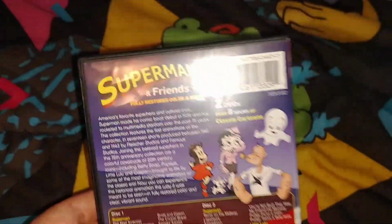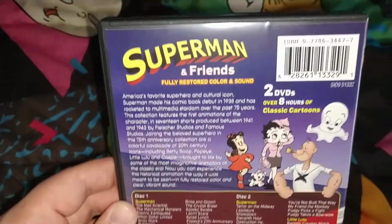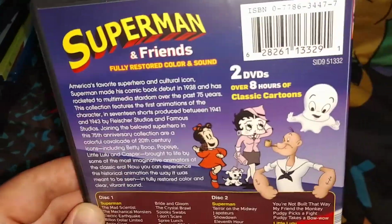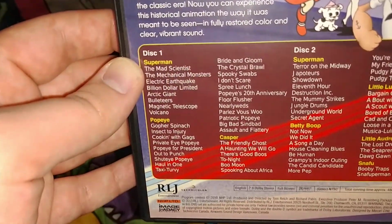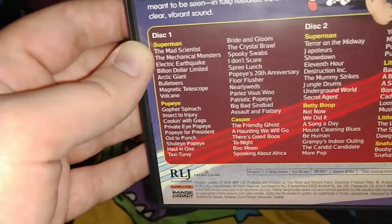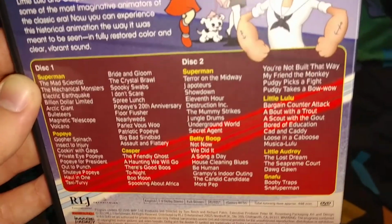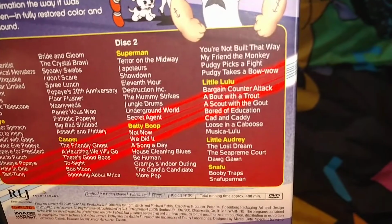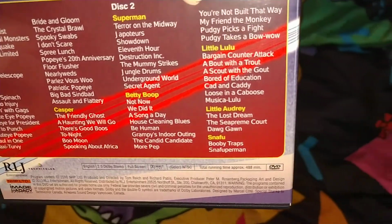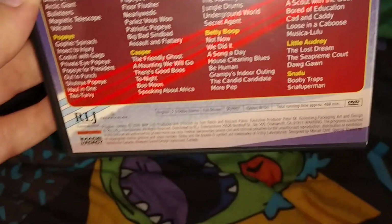These are mostly from the 60s sets. They mostly have these, but most of the time they're not restored. 2-disc, over 8 hours of classic cartoons. For Superman, there's disc 1. Still on disc 1, there's Popeye, the rest of Popeye, Casper. On disc 2, there's more Superman, Betty Boop, and the rest of Betty Boop right there. Little Lulu, and Little Audrey. And some other cartoon that just has 2 episodes on it. 2 shorts.